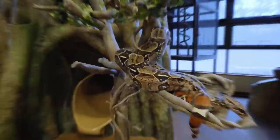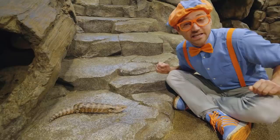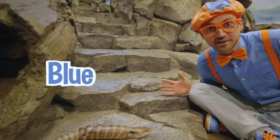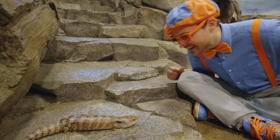Wow, check it out. This is Blue, and Blue is a blue-tongued skink. She looks like a snake, doesn't she? Yeah, a snake with legs. But she's not. She's actually a lizard. Whoa, she is so cool looking. Whoa, do you see her tongue? Yeah, it's the color blue. That makes sense. I bet predators think that tongue could be poisonous. Yeah. Whoa, and do you see her ears? Wow, I bet she can hear really good. Whoa, how are ya? Are you having a good day?